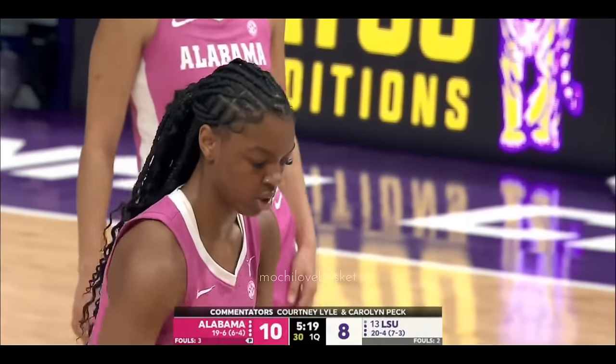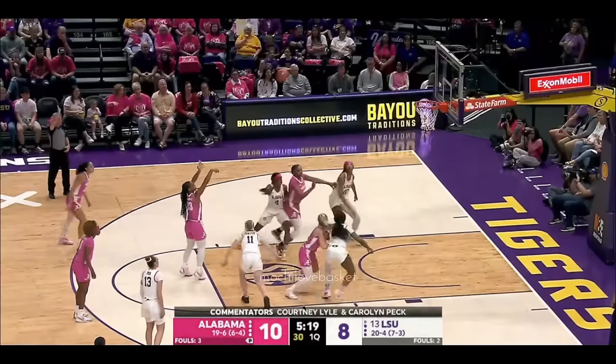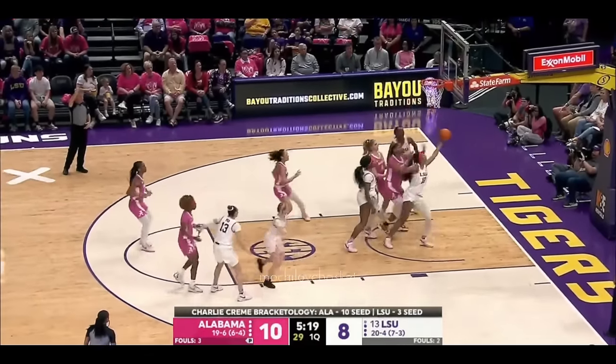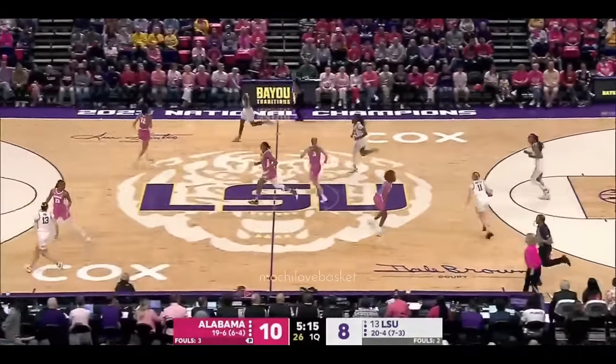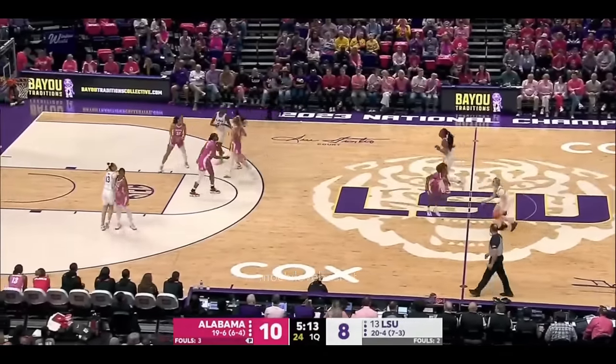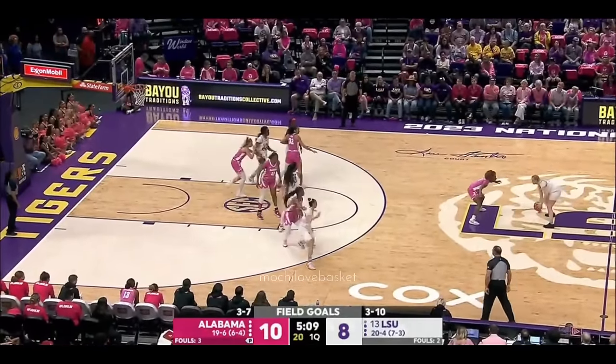Alabama is off to a hot start in their second meeting with the Tigers. They came out 3-for-4 from behind the arc, similar to the first time these two teams met. At the half, it was Alabama up by one. They've gotten off to a quick start. Now, how can they maintain that through four quarters?